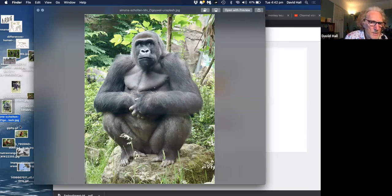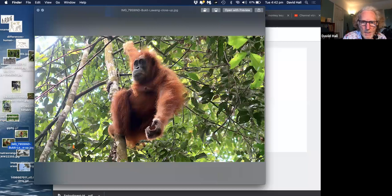And if we look at this orangutan too, look at this leg up here. This ability to twist its torso is pretty amazing. And then, man, that's one powerful grip, isn't it? So the sense of strength in there is really incredible.